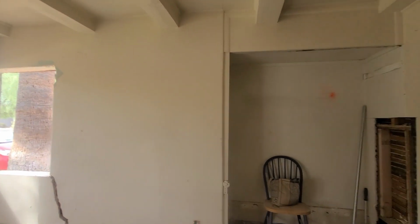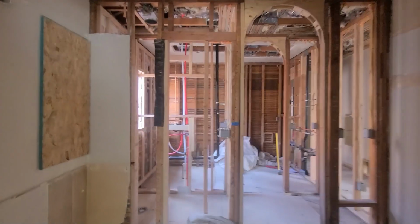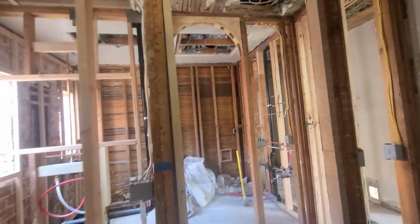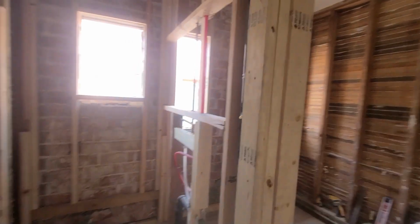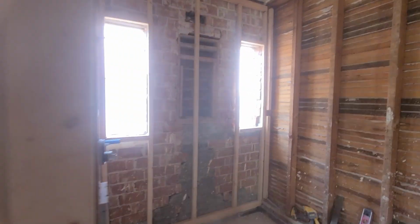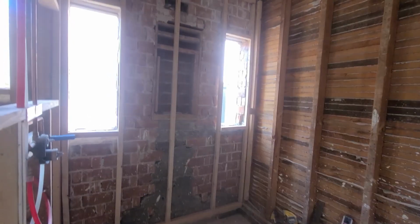So as we walk around this space, we've still got covered windows here in the master closet. We've got openings here for windows in the water closet, as well as what's going into the master shower. Just looking so good in here, friends.